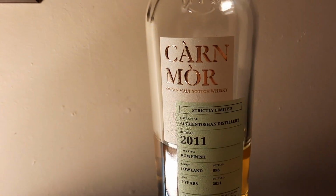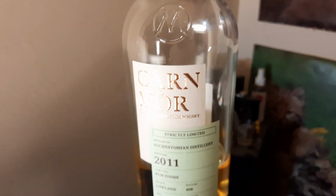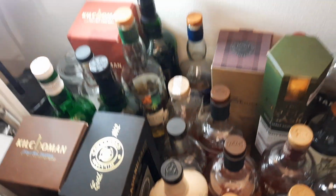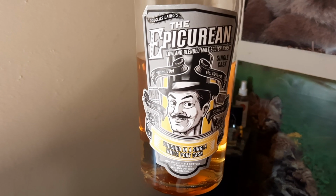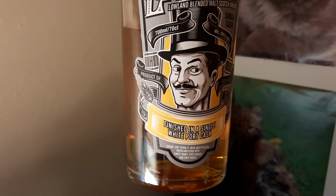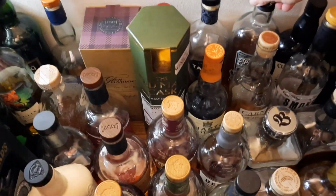Here's a Carn Mor independent bottle of Auchentoshan, of all things. And blended malt, Lowland style, Epicurean, finished in single white port cask. Lowland blended malt. I think this might be a BC liquor store exclusive. One of only 414 bottles. Yeah, that was at the summer release, I believe. It's all right. I really like Douglas Laing's regional blended malts. I really do.